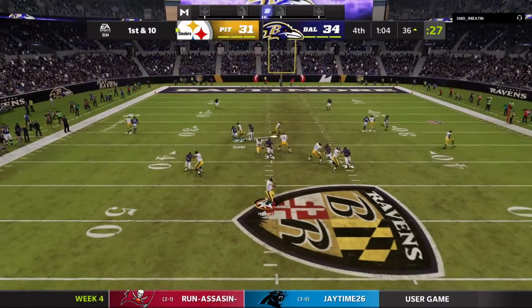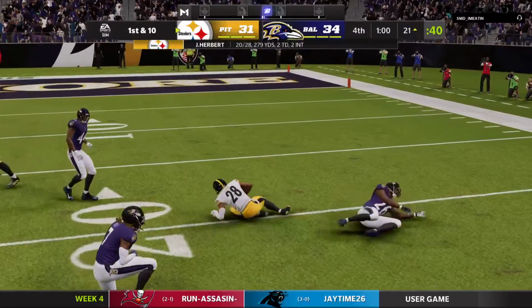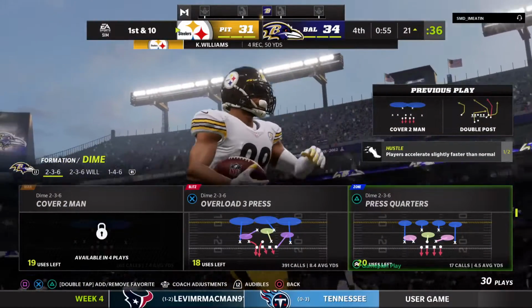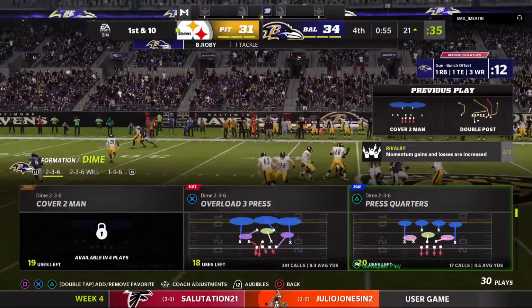Throwing, Herbert. And he's got his man in stride, complete. And he's got this down almost to the 20 before he's dropped. Okay, there's 3 timeouts left, right? Think you got to use one here, don't you? No doubt about it. I'd use one right here.